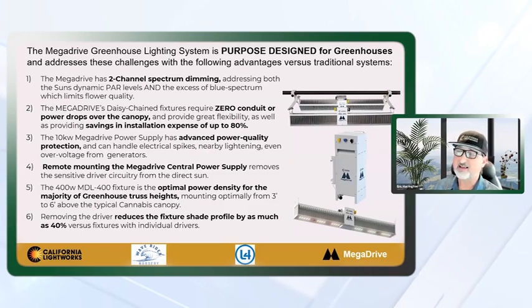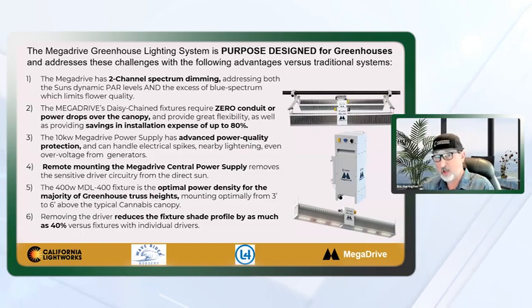The Mega Drive's daisy chain design, having a remote driver, requires zero conduit and power drops over the actual canopy. This can save up to 80% in your installation cost. Typical power drop can be between $60 and $100 per light. So if you're comparing us to other lights, you should add that $60 or $100 per light to their cost when you're comparing, because we're not going to have that expense in the installation.